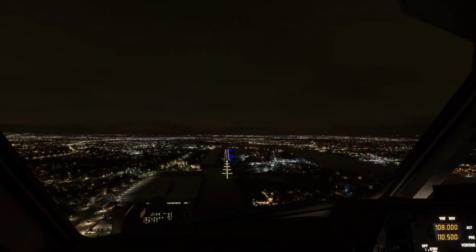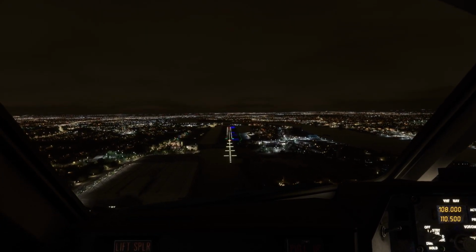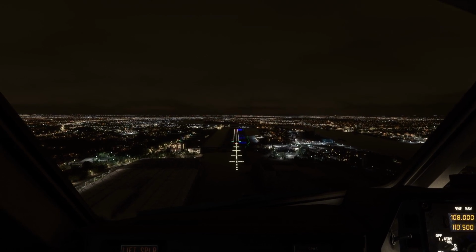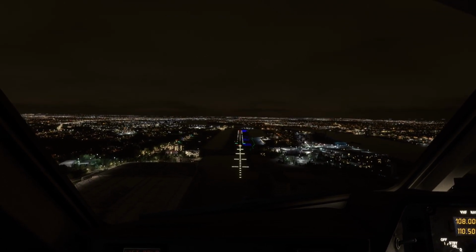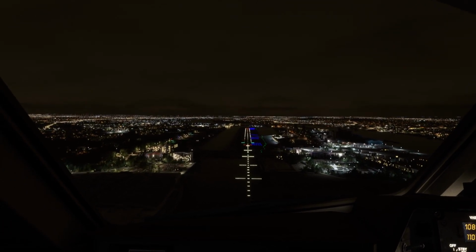One thing I didn't talk about is the FMC. It's based off Working Title systems. The original 146 didn't actually have an FMC. It was retrofitted with one. Next to the FMC is of course a weather radar, but that doesn't work yet.